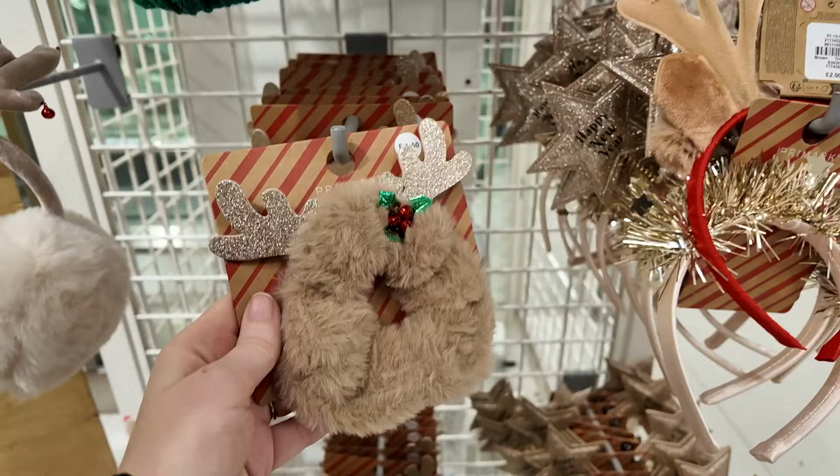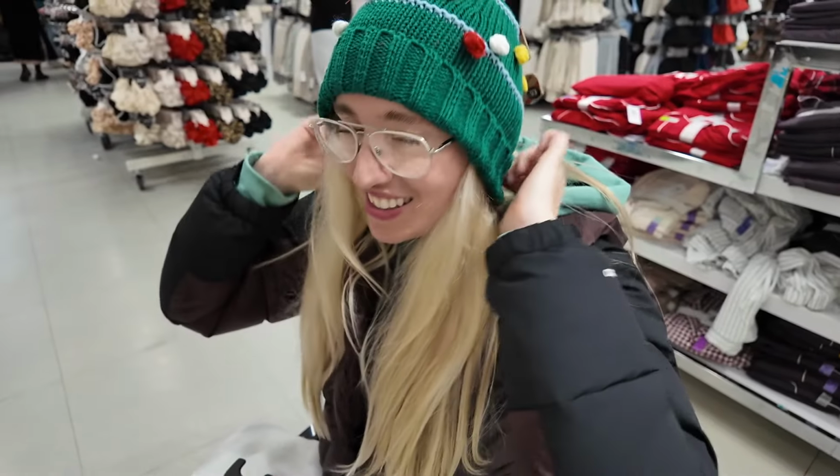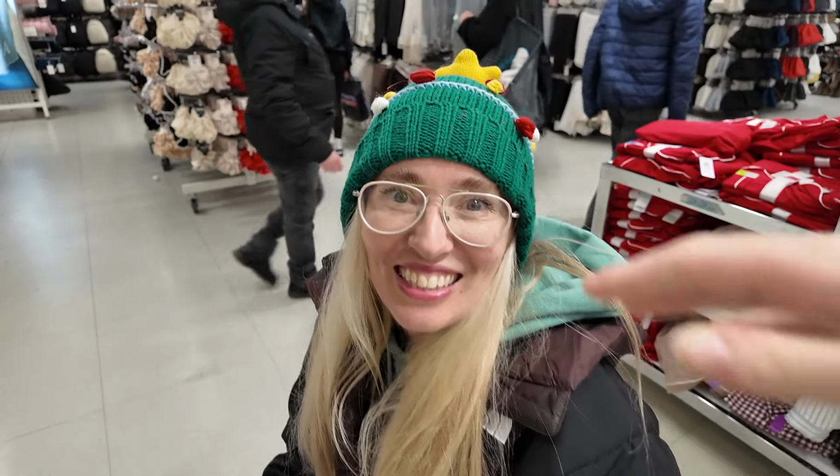I like these. Look, a little hair bobble, Daisy. Have a Christmas hat. I actually love that. You look like Kevin from Home Alone. Minus the star. Have they got initials on?